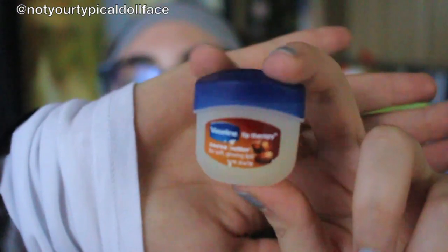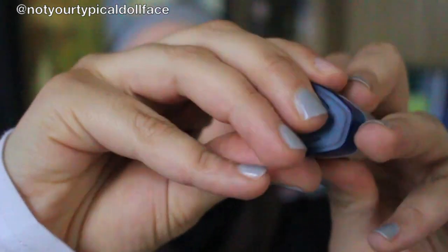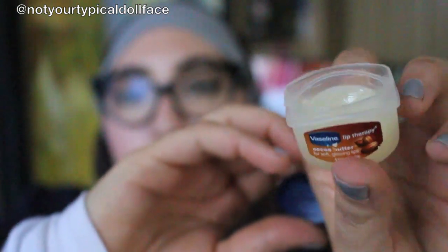So the first one I didn't show in my haul, but it's this little Vaseline lip therapy. This one is the cocoa butter. They have a pink one and then just a normal one. It comes in this little pot you stick your fingers in. So it's basically just Vaseline in a little tub, which I don't really like because it's not practical. And also it doesn't feel super hygienic.